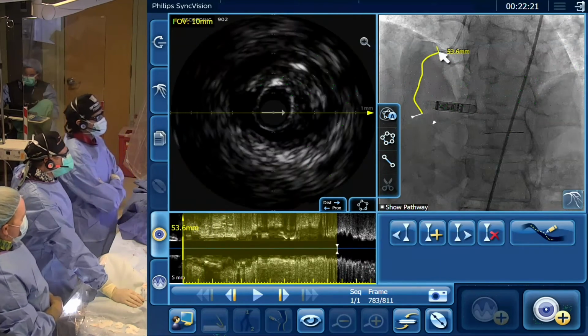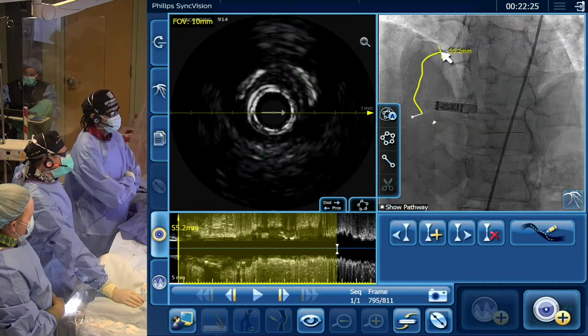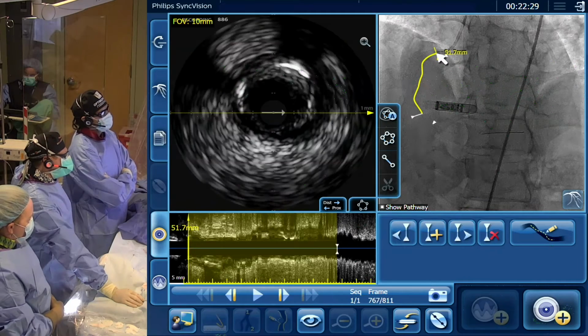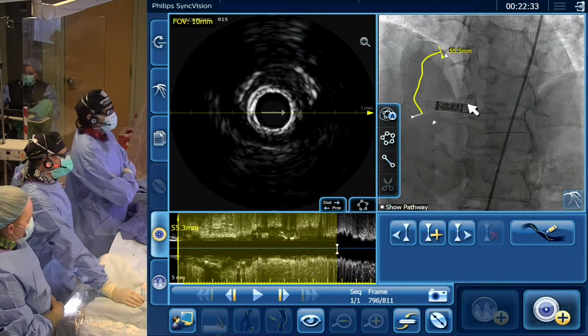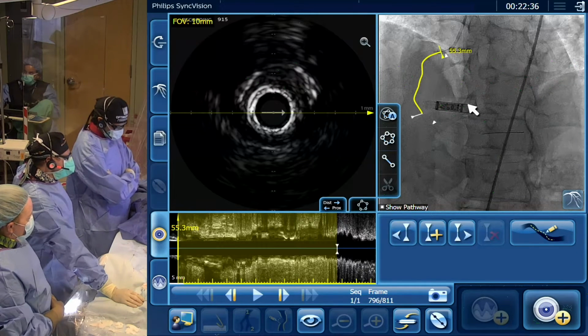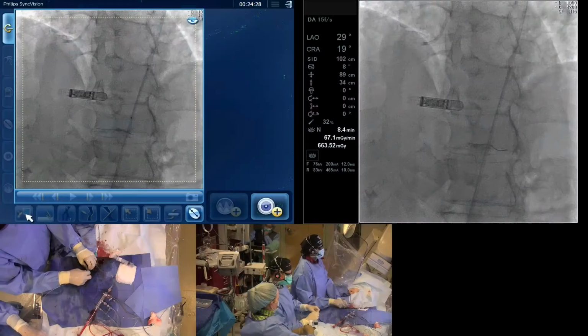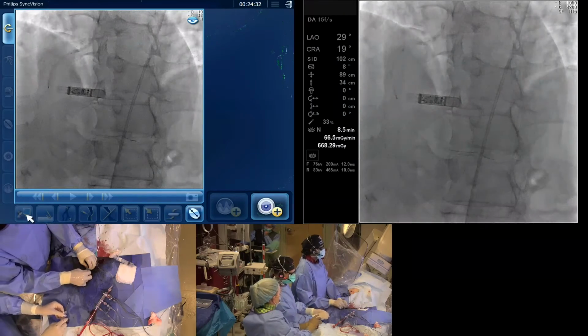Yeah, you see the IVUS is coming a little bit off the wire. I haven't moved the camera. We could have co-registered to a new angio, but that's fine. Okay, so let's start with that. Can I have a 3.0 by 38 stent, please? Okay, stent is delivering nicely on this wire.